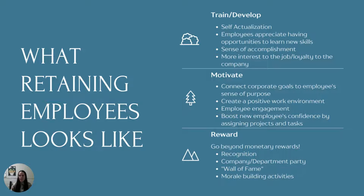Motivation plays a vital role in any employee's satisfaction, which in turn leads to employee retention. Connecting the goals of the business and the employee is important because if they don't align, the employee may not be as motivated. Another way to boost motivation is reward and recognition. An example of this would be passing around a trophy to your different departments or individuals that performed really well during their monthly or quarterly meetings.